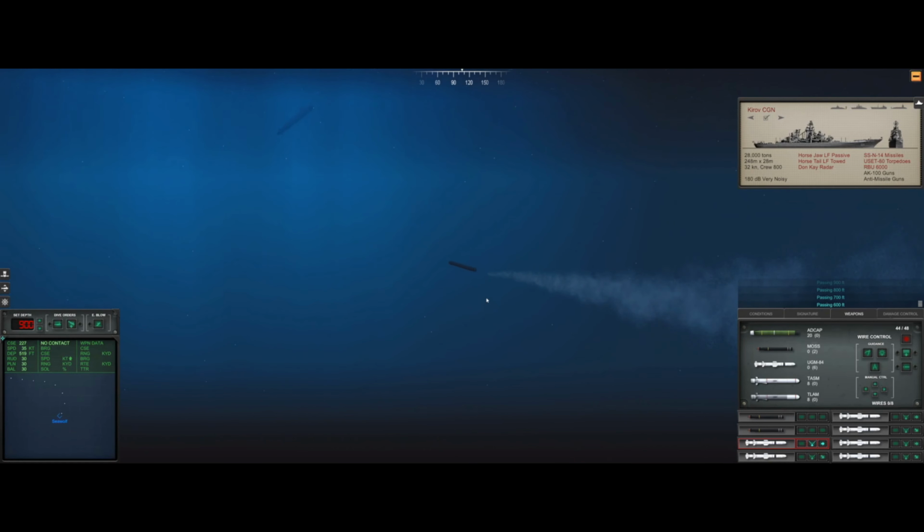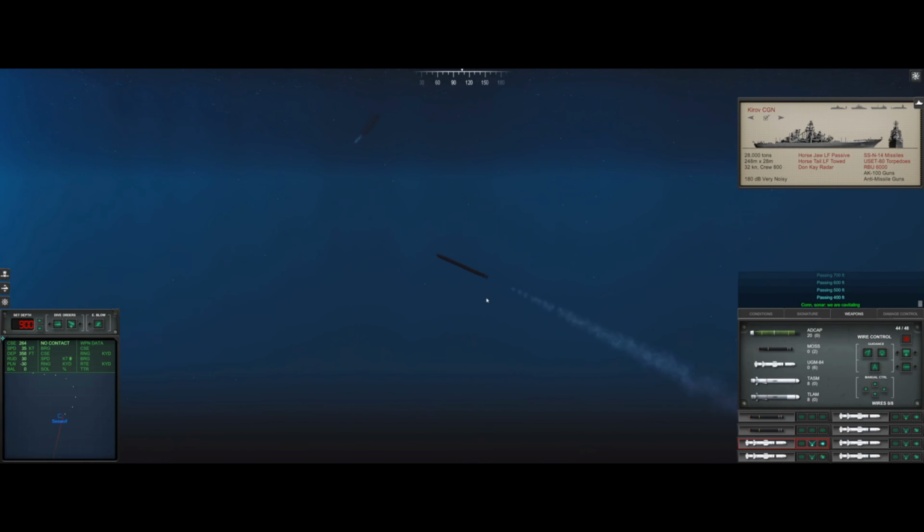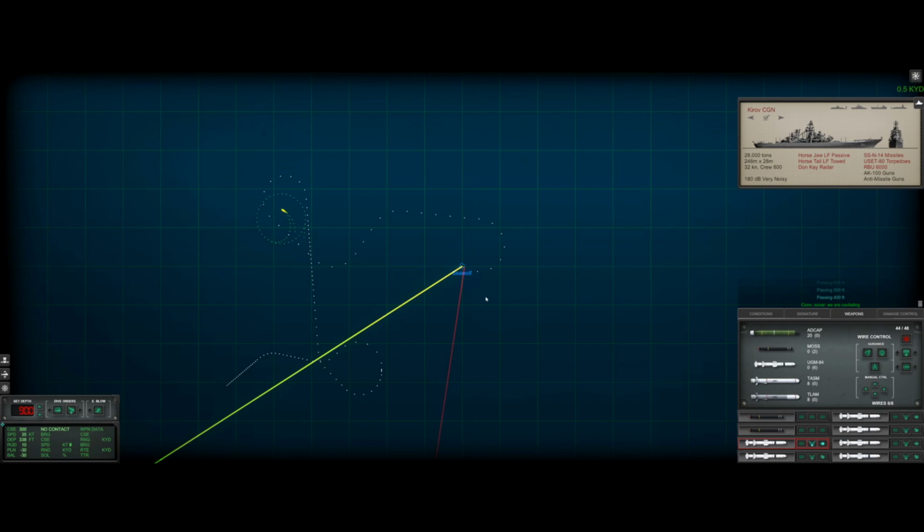Is it going to work? Is it going to work? No, it's already figured out what I'm doing. Yeah, okay. Let's drop my depth to 900 feet again. Straighten up. Oh, I'm heading right towards it. Okay.